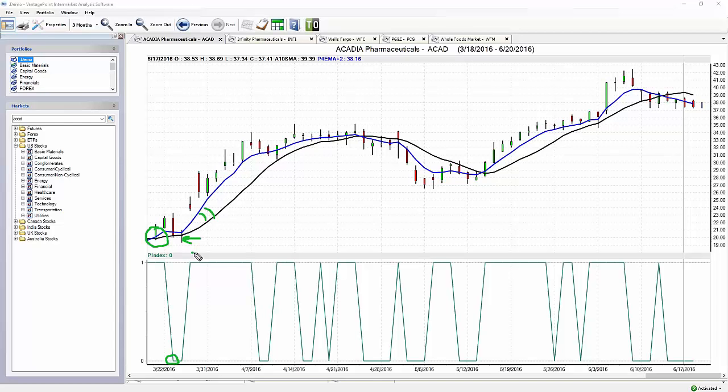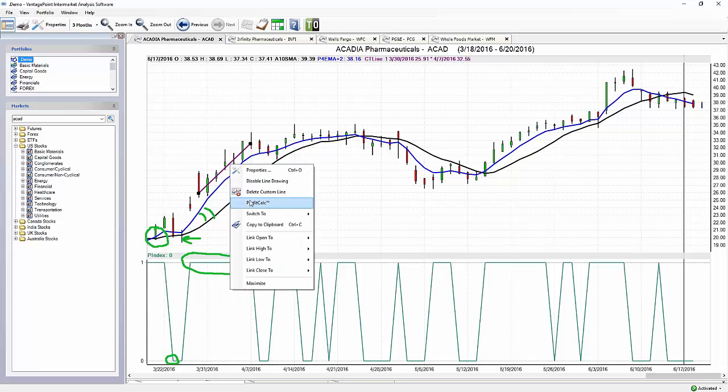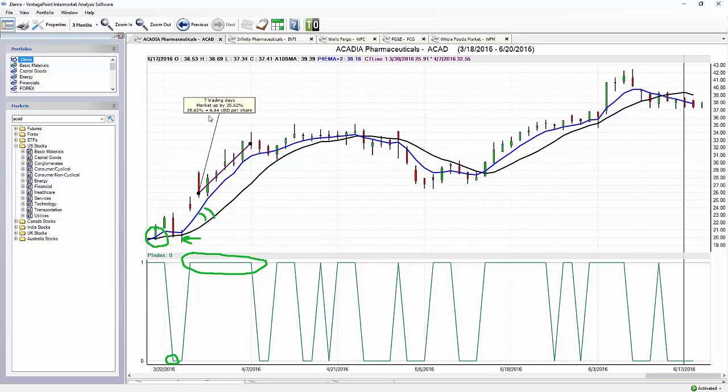And what you're going to notice is, when you get this blue line above the black line and your neural index up at a 1, you get these very nice rallies higher in the market. So you can see here that over just a short period of time, actually, until the neural index goes down to a 0 again, you've got a really nice rally here. Let me go ahead and bring up the profit calculator here. But in about 7 trading days, the market's moved up about 25%.